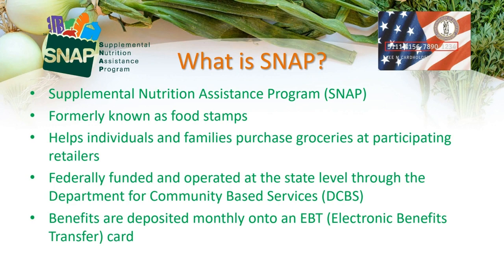The benefits are deposited monthly onto an EBT card. As you can see in the top right corner there, I'm sure you've seen it or you may have had one yourself. They all look the same, and it is a very generic card, and it can only be spent on food. The funds cannot be used for anything else.